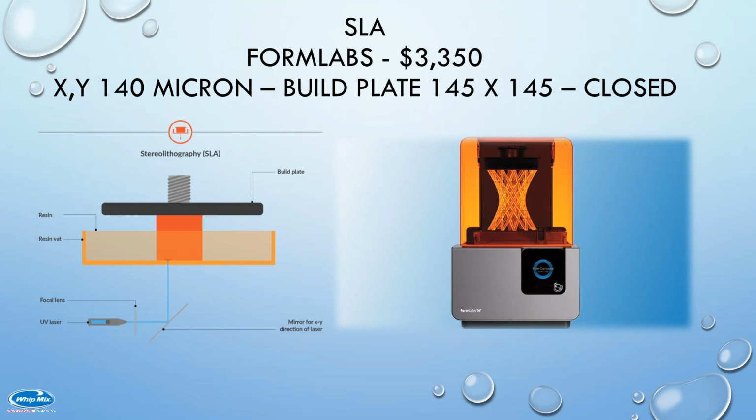It does have a good size build plate at 145 by 145. It is in fact a closed system. However, you can run it in open mode. And when you run this printer in open mode, you're disabling the heater and the wiper, which is actually an important function with a printer when you are using different resins. So with that being said, for this printer to work at its capacity, you would really want to focus on using just the resins that Formlabs provides for their printer.